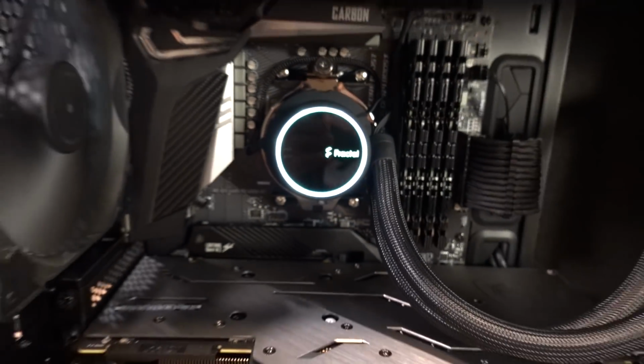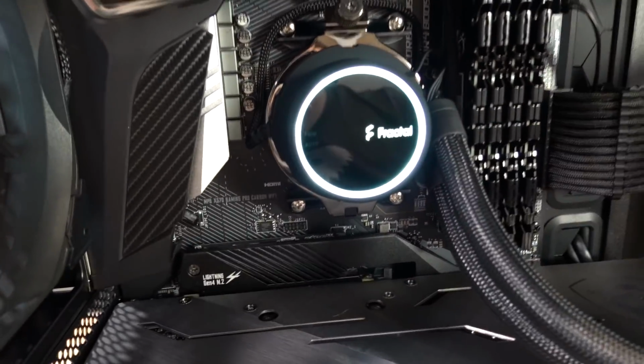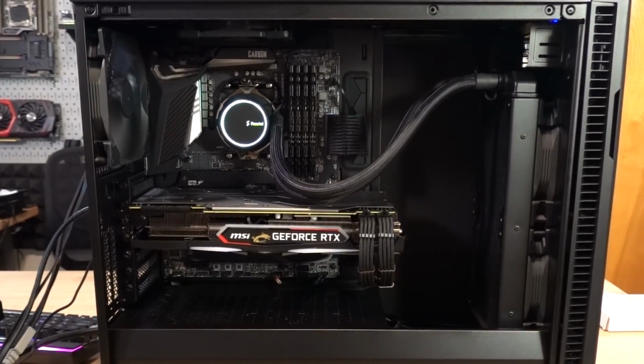Why is that, you might ask? I just learned that the LED is powered by the pump cable, which can't be unplugged. Otherwise, the pump won't work and the CPU will overheat. So we're stuck with it. So what? It doesn't matter. It still looks great. I'm sure she'll love it. Right?